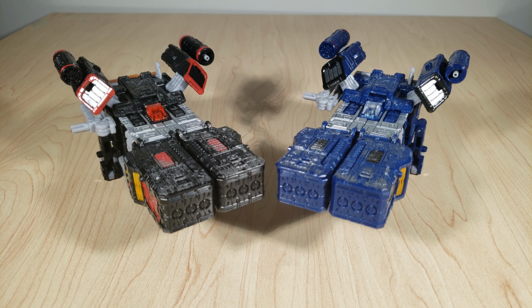Overall, I like Soundblaster's vehicle mode quite a bit more. It just looks much more menacing. And like I said, the cockpit stands out a lot more too. So it's more obviously a spaceship, I would think.